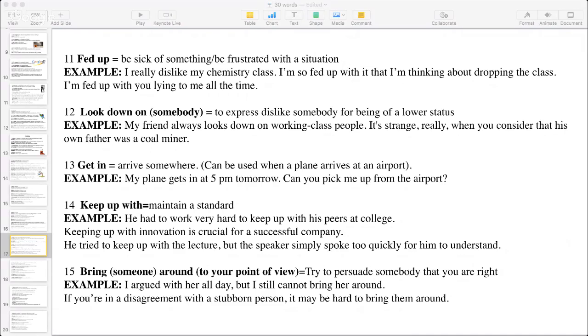One more example here. It's keeping up with innovation. If there are any entrepreneurs among us, keeping up with innovation is crucial for a successful company. And one more example is, he tried to keep up with the lecture, but the speaker simply spoke too quickly for him to understand.